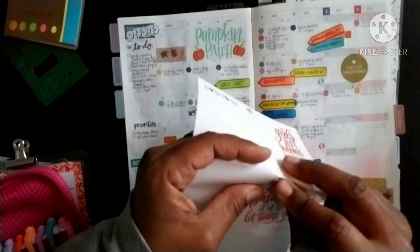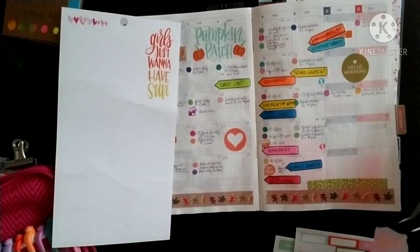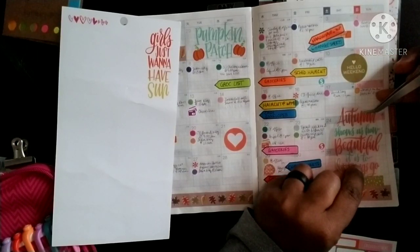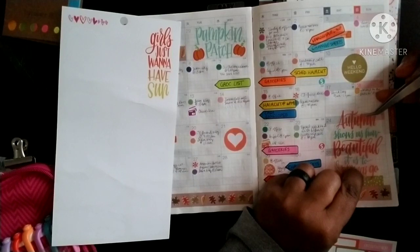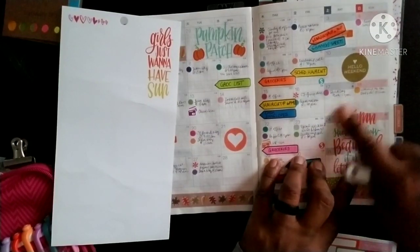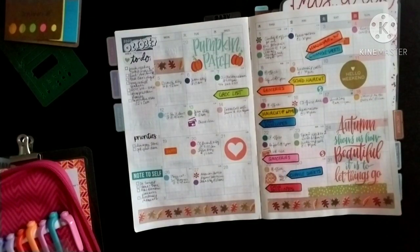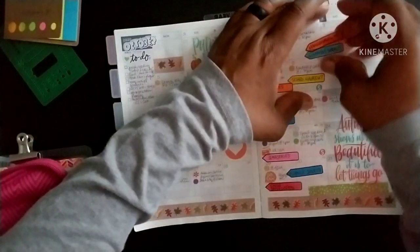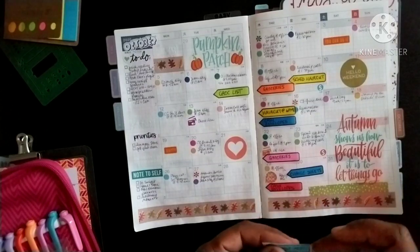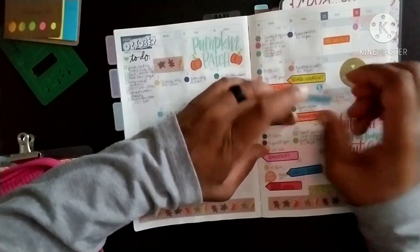All right. Let's make this work. I like that. I'm glad I happened upon that. That was a happy find in my sticker book. Where did these go? Now I'm getting lost. Okay, let's see here. Okay, these go right here.